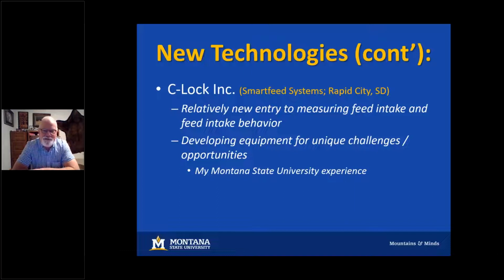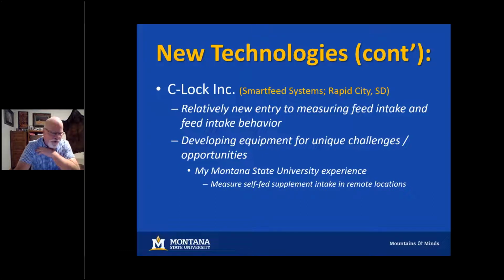I started a conversation with them about the kinds of things I wanted for my research program at Montana State University. Specifically, I wanted some equipment that would measure supplement intake in very remote locations. By very remote, I mean really extensive rangelands, rough topography, not a place where power or any kind of utilities would be accessible. So no power, no internet, fairly severe environment.